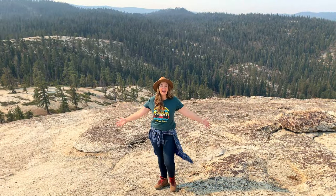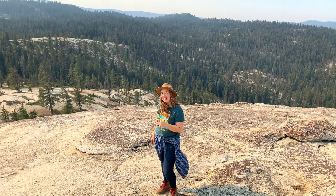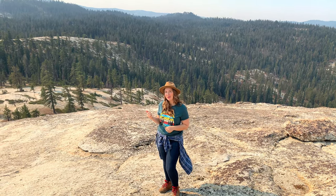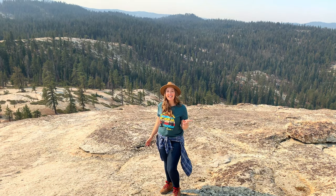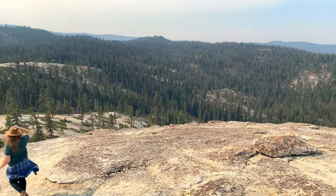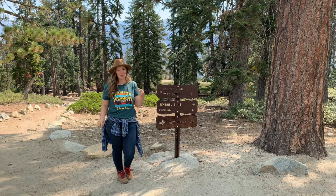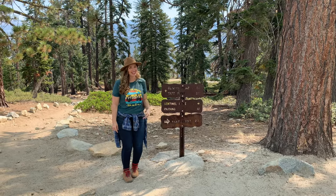While I could stay up here all day, and I have, when you're done exploring, and if you're not staying for the magnificent night sky that Sentinel Dome offers, you're gonna head back down the granite, and instead of making a right back the way you came, we're gonna make a left to head to one of the lesser visited spots in all of Yosemite. So instead of going back to the parking lot, we're heading off on the next part of our adventure. Let's go.